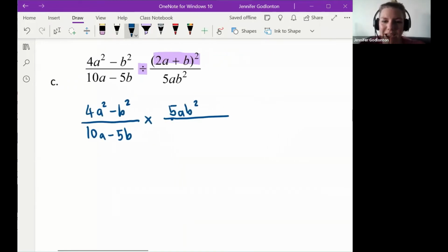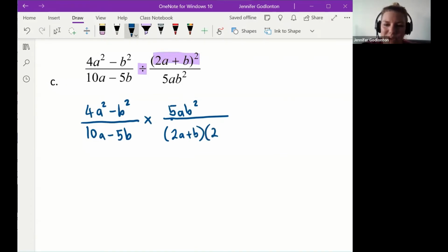Thank you. Okay. So we are going to write this as 2a plus b and then 2a plus b. And we're going to write two of them because it is squared. That is all we're going to do. So we're not going to overcomplicate it. We're just going to write it out twice because there are two of them. That's the whole thing. That's all I wanted you to do. That's why I was trying to say don't overcomplicate it.